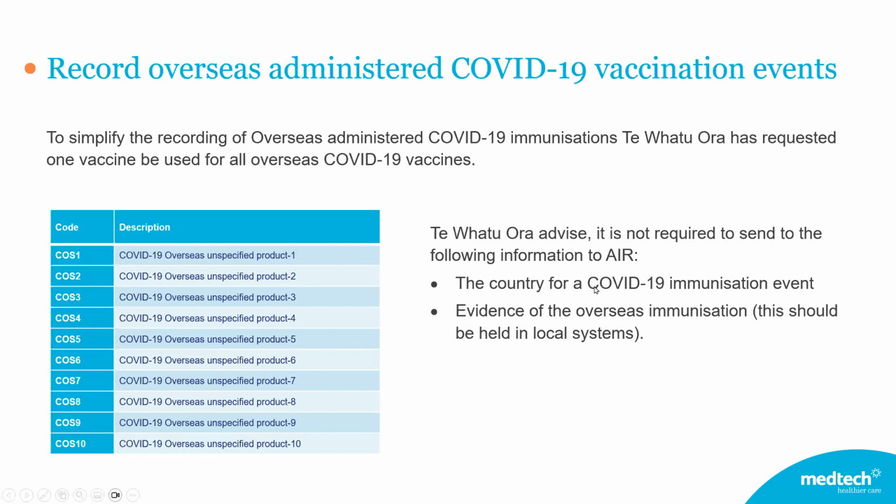Te Whatu Ora would like the country and evidence recorded. So that doesn't need to get sent with the vaccination message, but they are saying that it should be held in your PMS. So if you've got a picture of their COVID vaccination record or something like that, that would suffice.